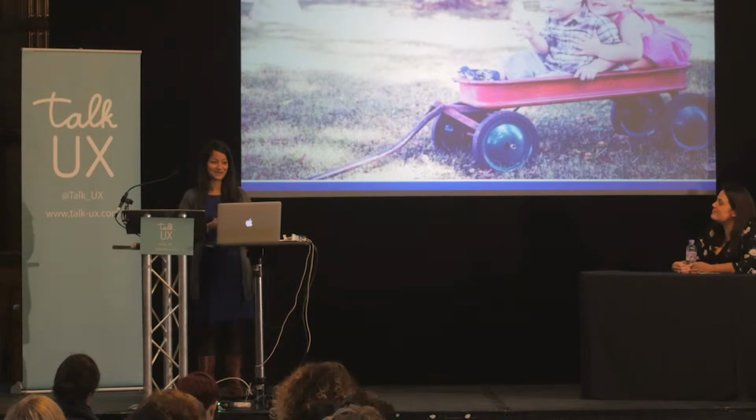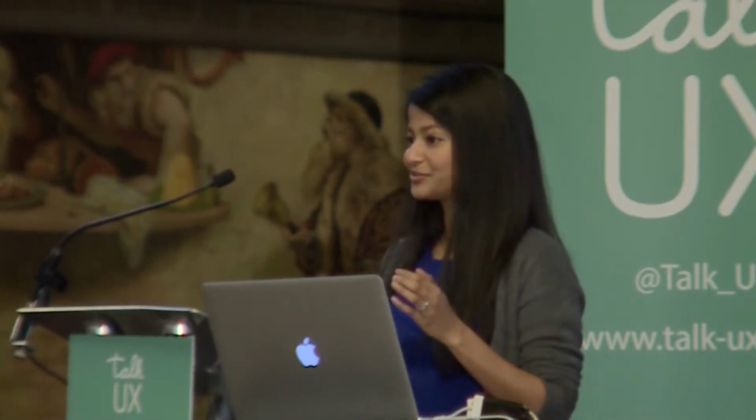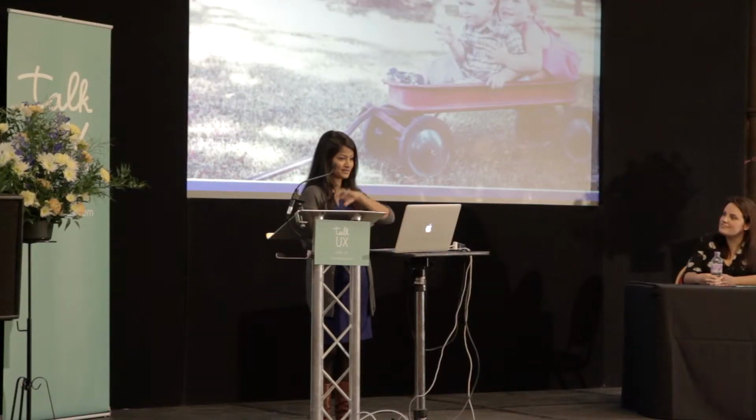You might have a 2-year-old who hasn't fully developed yet physically or cognitively, so their dexterity might not be perfect. And then you have a 15-year-old who, in their minds, is an adult. So when you're designing for children, you really need to understand that you're not designing for children as a group, but you're designing for little segments within that population.